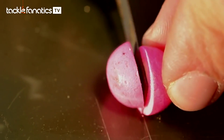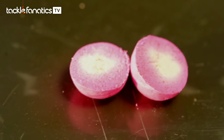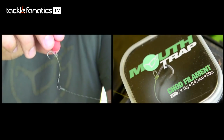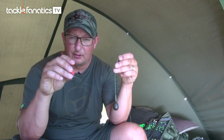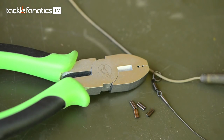Over a few months, it'll eat all the way to the middle of the bait. It doesn't really affect the buoyancy, and it's just flooding out the whole time it's in the water. And then moving down, you've got a nice curve in that. So that's 20-pound mouth trap. Then the boom section, that's made out of hybrid. That's the really stiff, coated material, and that's crimped at either end, just using the crimping tool.